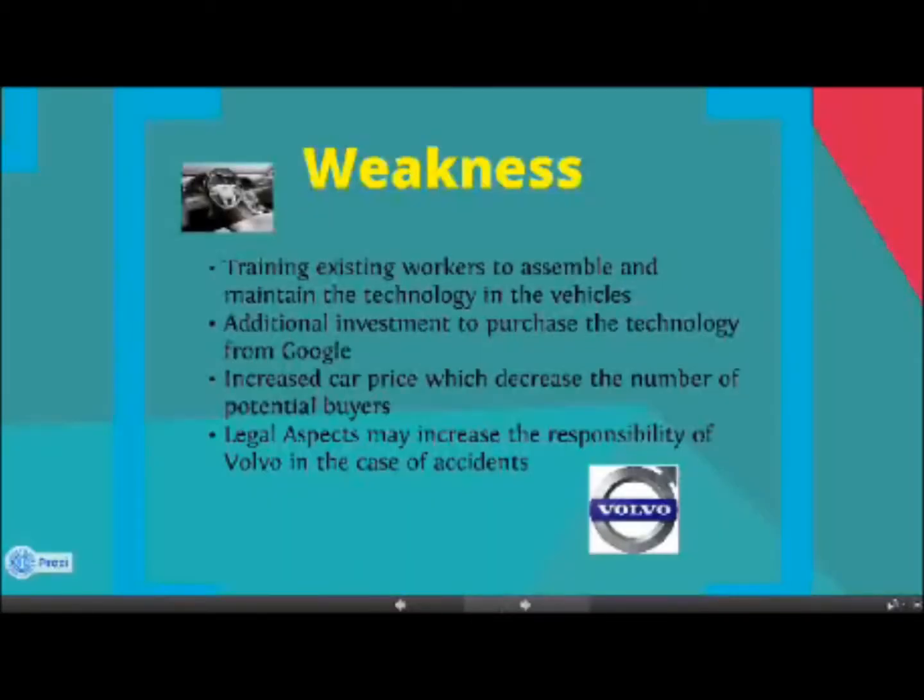If Volvo adopts the driverless car technology, they may face several weaknesses. Volvo needs to first train their employees on how to assemble and maintain this new technology in the vehicles. Although the driverless technology will not change the basic production of automobiles since GPS and video cameras are already used in normal cars, Volvo will only need to purchase the driverless technology from Google.